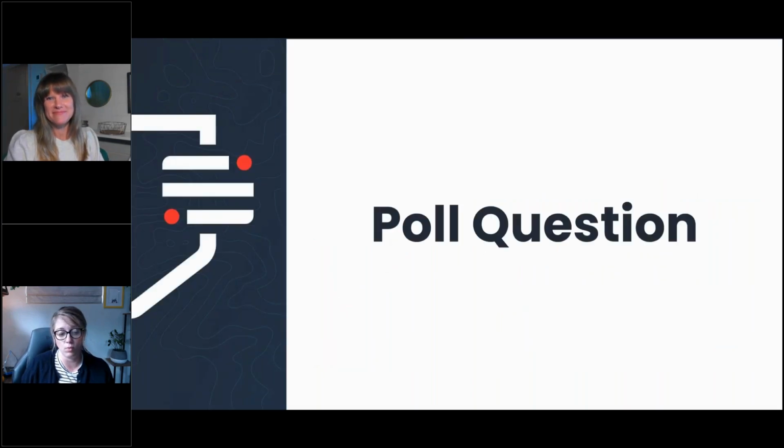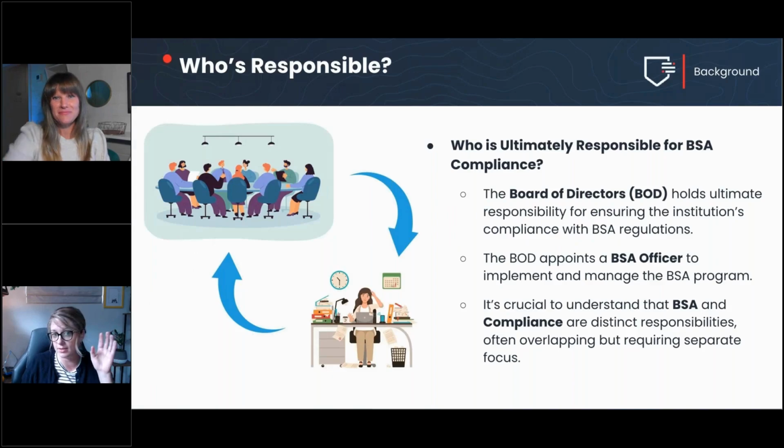Yeah, and one quick thing to add is just also documenting that you have provided those documents to them when you did it. In our world, if it's not documented, it didn't happen. If you want to cover yourself as a BSA officer, as somebody who's trying to educate the board, document the conversations you're having, keep track of those things. It's important for your own coverage. Absolutely.